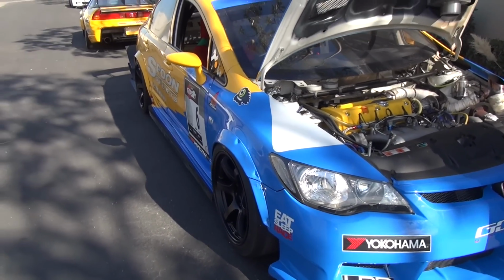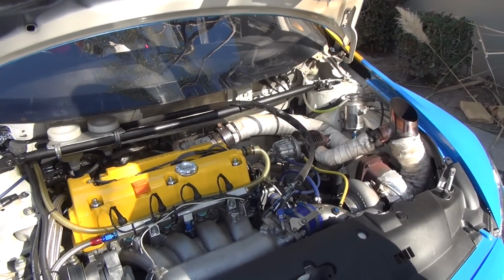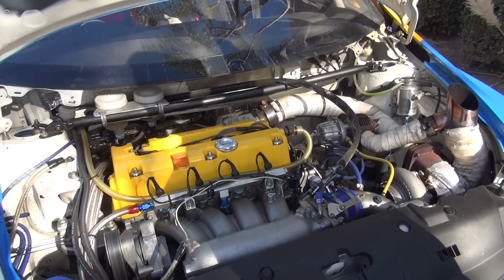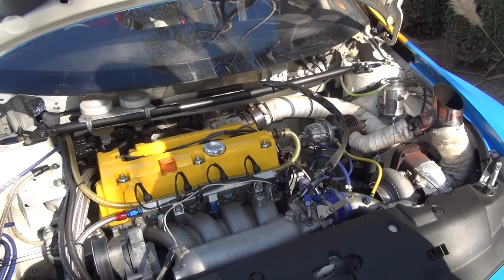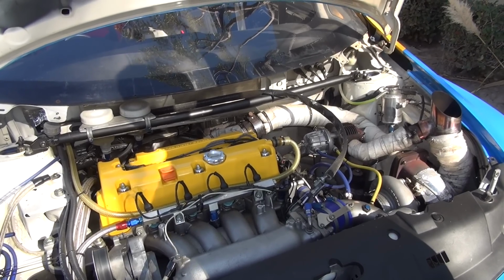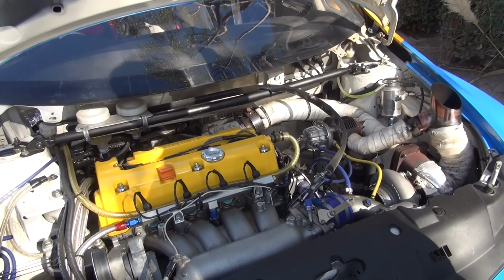It holds the front-wheel drive lap record at Tsukuba Circuit in Japan. And then after it did that, it was rebuilt by Spoon and then sent here for us to do time attack in the US. It currently will run the lap record at Buttonwillow. So we just have to set an official time and get that in the books.